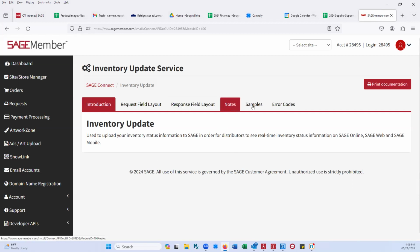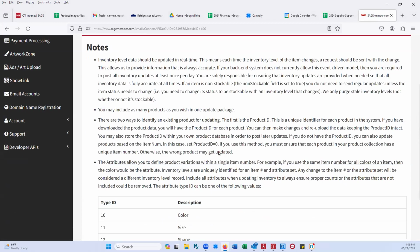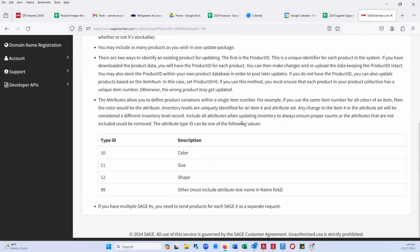Wow, that's very nice. So the notes section talks about the attributes right down here at the bottom. You can do a maximum of 5 attributes per product. And there is one that's for 99. So if you did it by warehouse, you would use the 99 one.